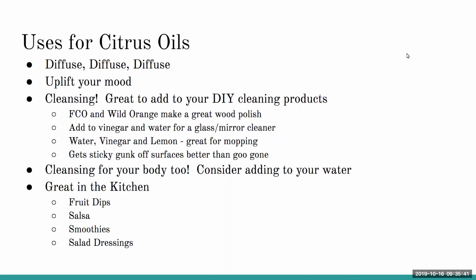Getting the sticky stuff off of surfaces. So, you know, when you go buy a beautiful picture frame and you want to put a picture in there and it's got that crazy sticker on there that you can't get off, just putting a drop of lemon oil and then just simply kind of rubbing it off does magic. I could go on and on about cleaning, but I'll stop there.